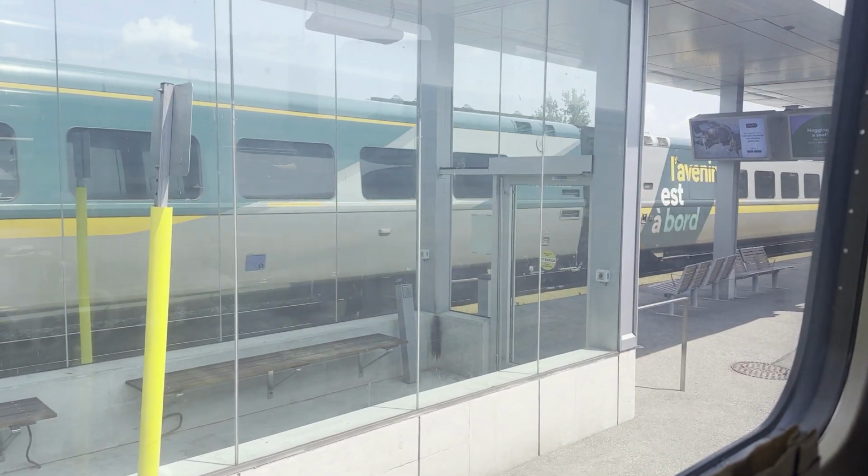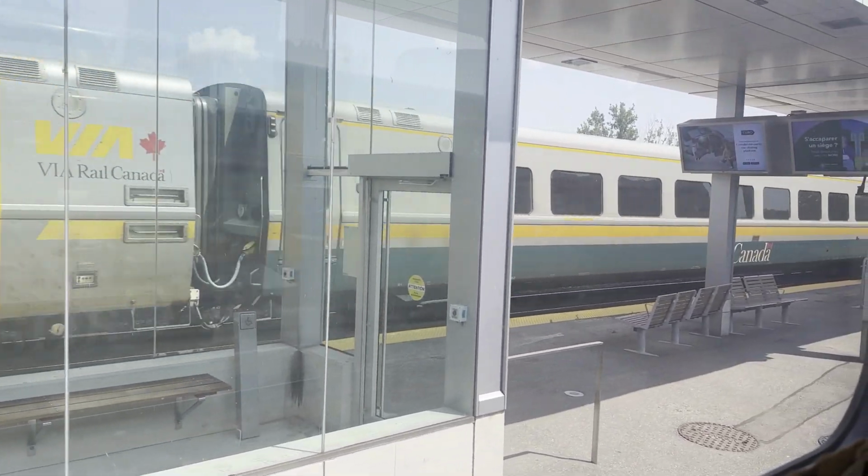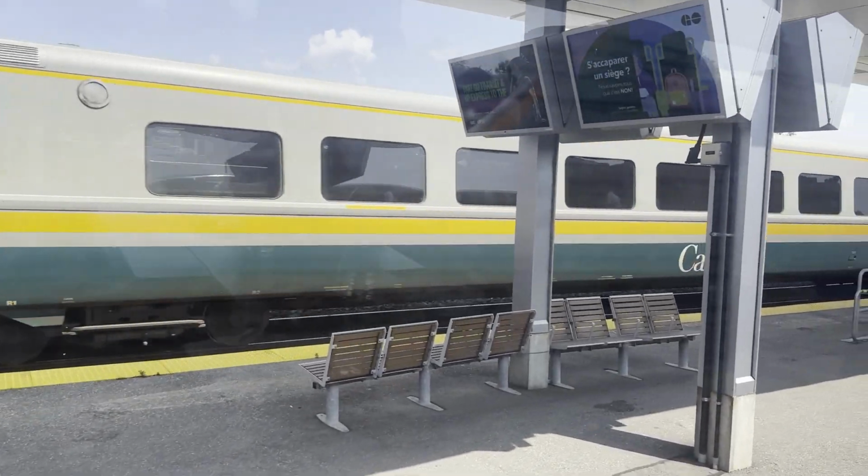Another VIA train also approached, and that one's arriving as we're departing. So I just thought I'd film it.